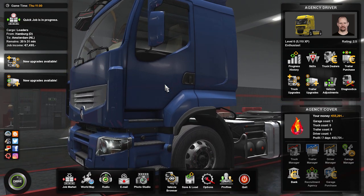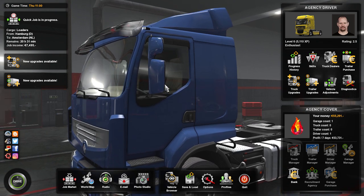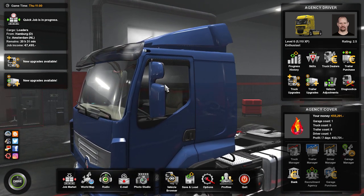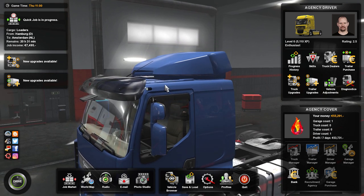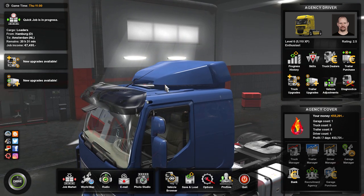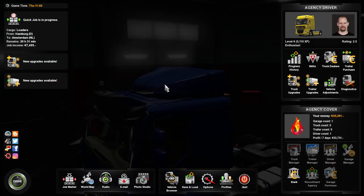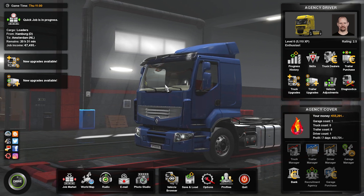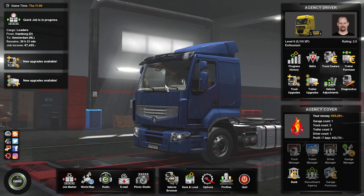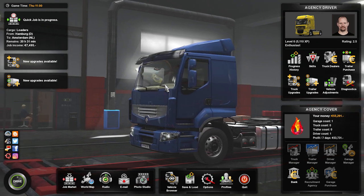Now, I'll give you a brief explanation before we begin of why I'm in the Renault Premium. As you know, the third part of the series is actually in the rubbish section of the Agency Driver playlist. Now, I did have a lot of sound problems then, but thanks to Oddball and English Bob, they're now sorted.